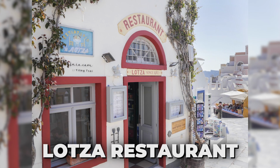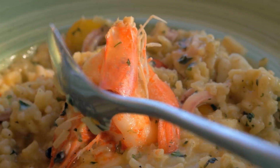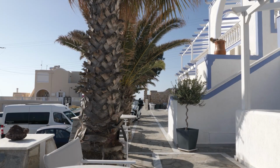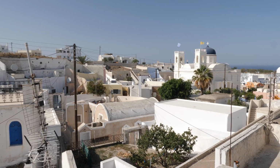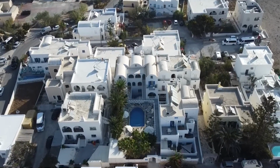Afterward, settle into Lazza Restaurant, savoring grilled seafood with a caldera view. Delicious and wallet-friendly. Then hop a bus back to Fira or Carteridos, just 15 to 20 minutes from tomorrow's ferry at Athenios. Stay overnight there at spots like Pension George for a smooth start.